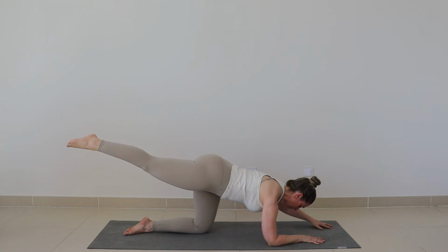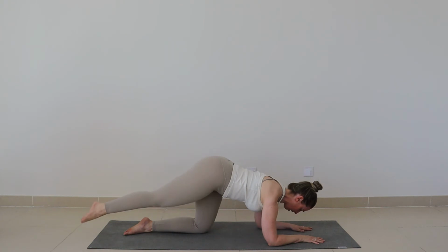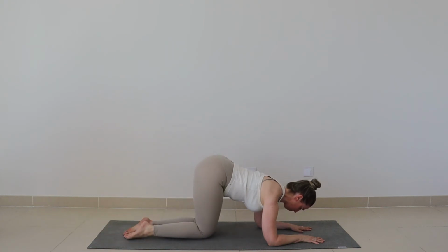If possible, extend that left arm forward. Float the fingertips up off the mat. If it's too much, put it back down. Holding here for 3, 2, 1. Lower everything to the mat. Stay where you are. Take a moment to reset the body. Straight into the other side.